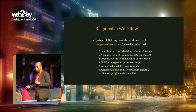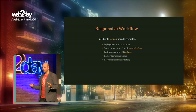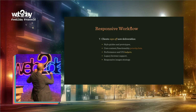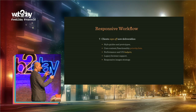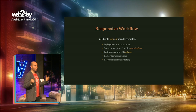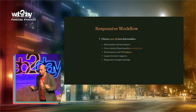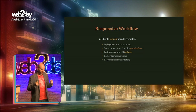And clients have to do a bit more work because they have new deliverables. They're not getting PDFs anymore. They're getting style guides and prototypes that they have to sign off. They're getting something that we designers call core content functionality priority lists, where when you start a project, you have to be really clear about what the main content is, what the core content is for the user.